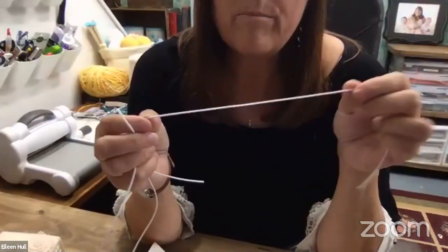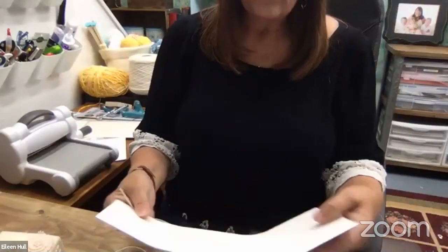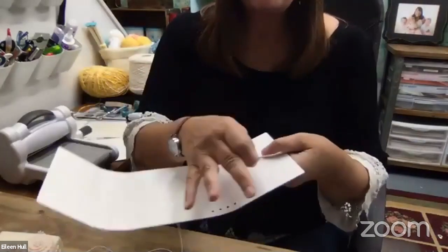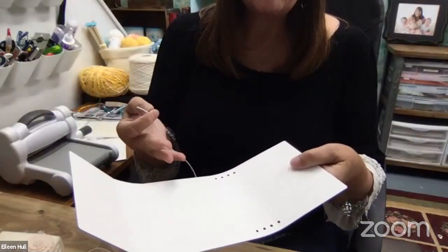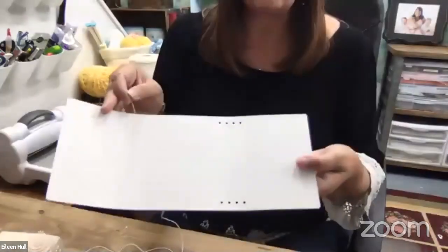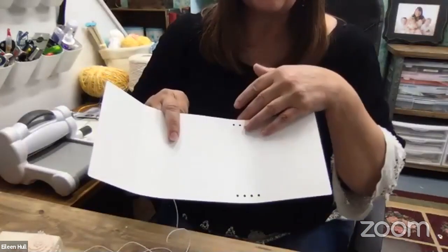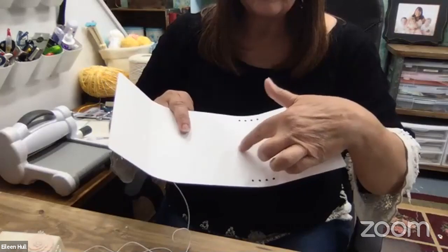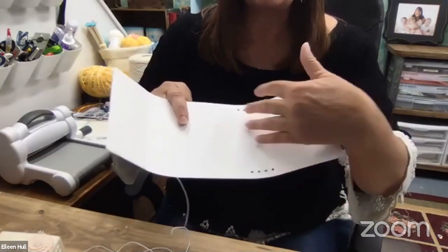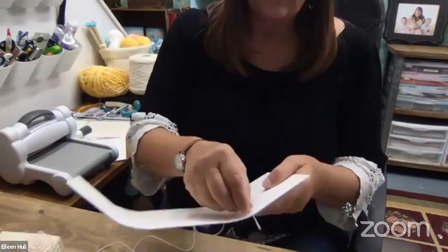This is 1.5 millimeters, and I like this one because it's kind of a medium weight. If I made a bigger book, I might use a 2 millimeter. It's up to you what you're going to put inside, but this is a nice general weight. So what I'm going to do now is string my binding here. I'm going to make it big enough to hold six or so little envelopes that we're going to put inside.